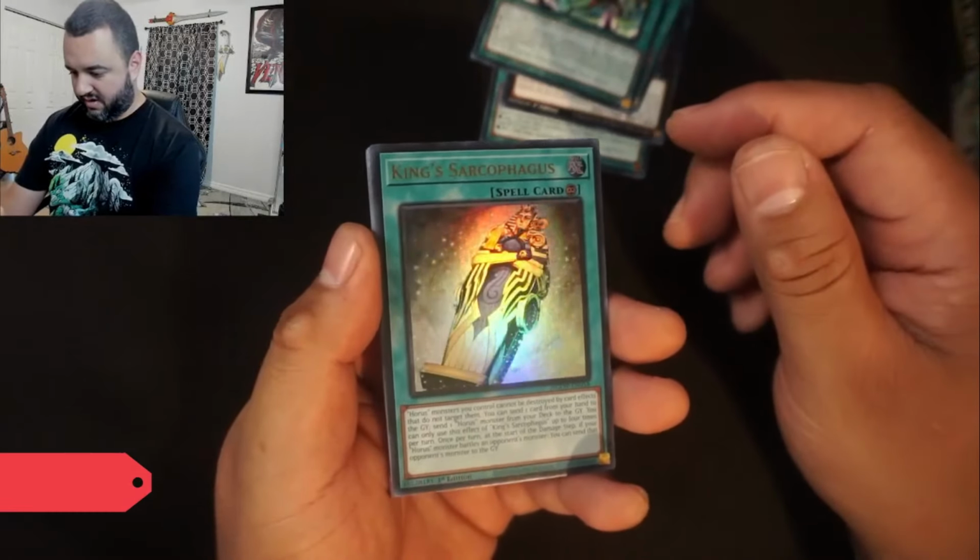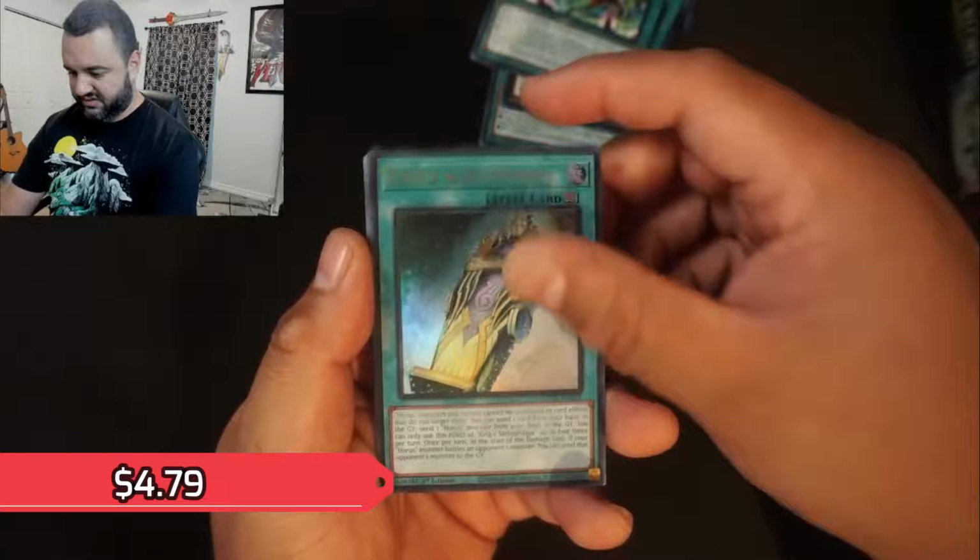And I think, like I said, Yu-Gi-Oh has done better. King's Sarcophagus. They've done a lot better in the past. They definitely have upped their pull rates for sure to get some of the better cards that most of us want. Both collectors and players are kind of chasing for.